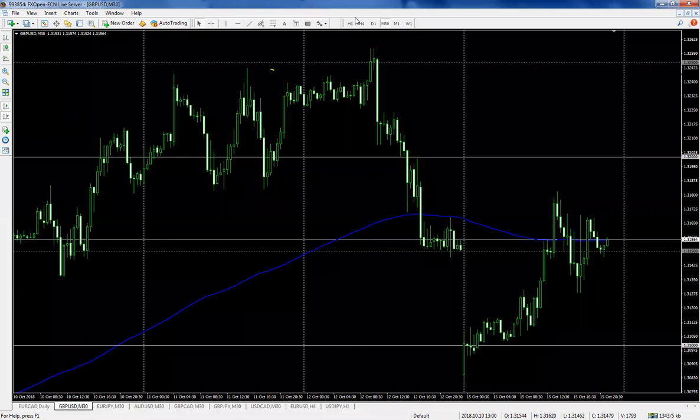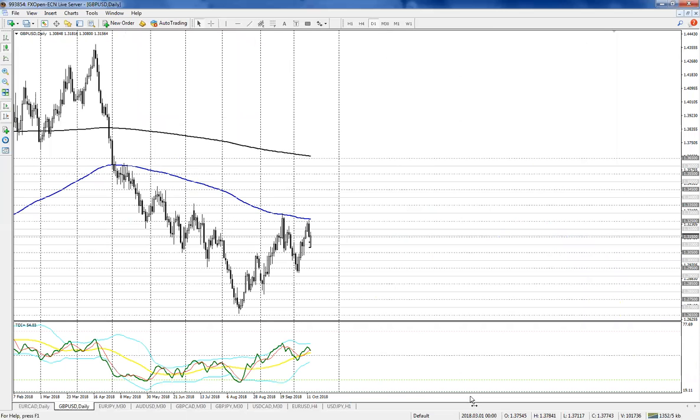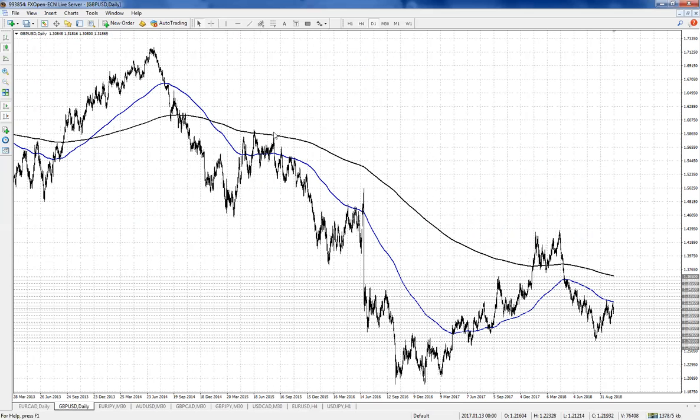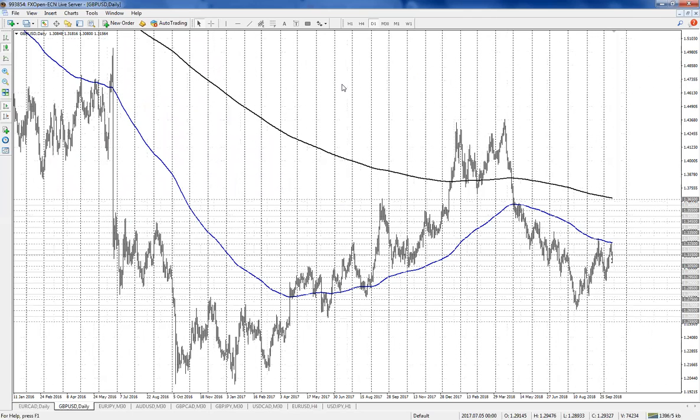All right, let's go on through to the GU, the pound. Now let's remove this. Boom. Now the pound dollar. Guys, remember I was long the whole of last year on the pound dollar, and I thought it was going to be a nice upward movement. I did get out probably a bit too early on the move, but looking at it now in hindsight, obviously that was the best thing to do at that point in time.